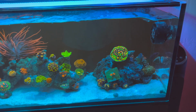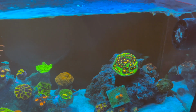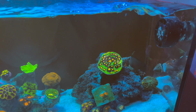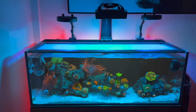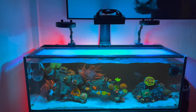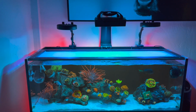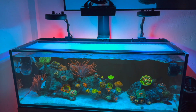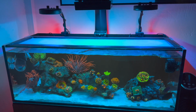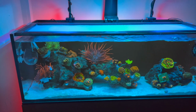Oh, there we have a square tail bristletooth tang. So relatively small. I did get him to help me with the hair algae problem that I have in the earlier stages of the aquarium. So once he kind of outgrows the system, I will be for sure relocating him. So this is only temporary while everything gets established. But he's a champ. He's been doing really good, cleaning up everything. There's no hair algae.